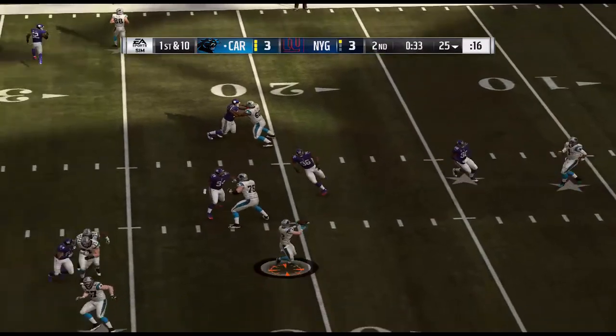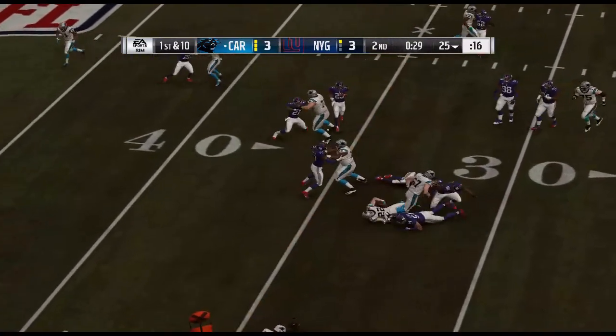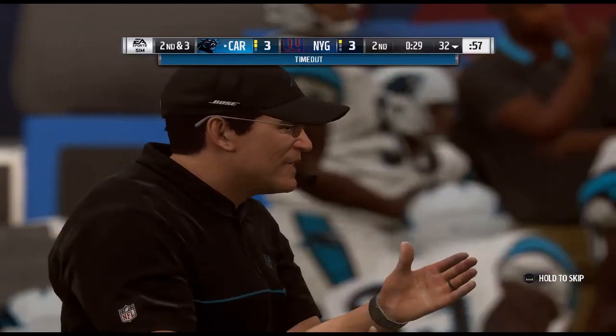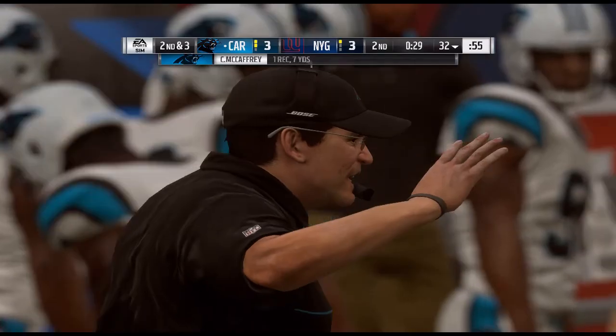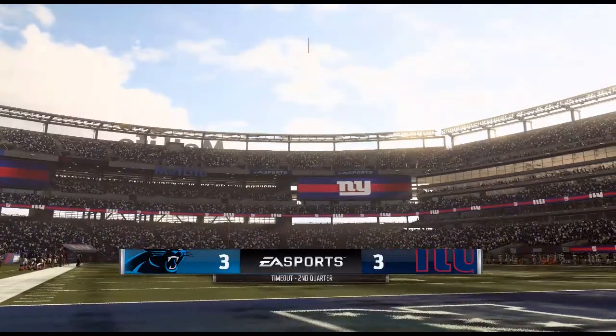On 1st down, it's Newton. They'll set up the screen to McCaffrey. And he's able to get out to the 32, brought down there. And before this 2nd down play, we'll get a whistle, a signal, and a timeout, as the clock will stop with just under 30 seconds to go in the 1st half.